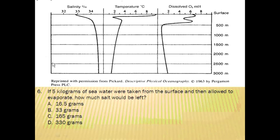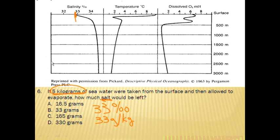And you're ready to move on to question number 6, which can make you stumble a little bit too. If you get lost in the math, guys, guess at it and move on. But see if you can do it. 5 kilograms of seawater were taken from the surface and then allowed to evaporate so that all you're left with is the salt. Now then, it says at the surface your salinity is 33. Remember what we said at the beginning? Parts per thousand. We've got 5 kilograms of seawater. 33 parts per thousand can also be converted to 33 grams per kilogram. You've got 5 kilograms. You just do some easy math there and you come up with C. And you're ready to move on.